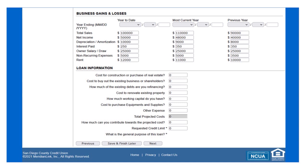We did not click next here because we're not applying for a loan, and we didn't want to give too much personal information. But once you click next, it sends you to a page where you just have to sign, review everything, and you just should be good to go.